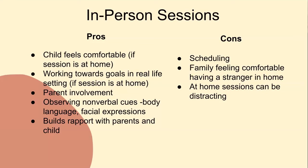We have access to materials or items that my client interacts with frequently. And so, again, that mirrors parts of their everyday life that we can then immediately interact with as we're in person. And I can facilitate and direct how we interact with those things. If the session is in home, which 99% of my clients I see in home, we can work towards their goal in a real life setting.